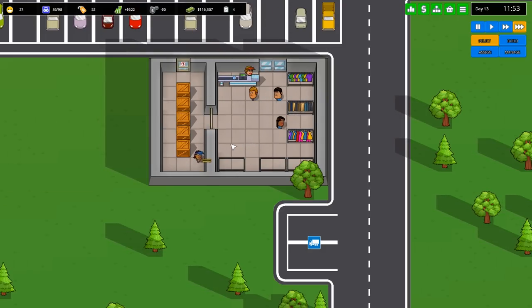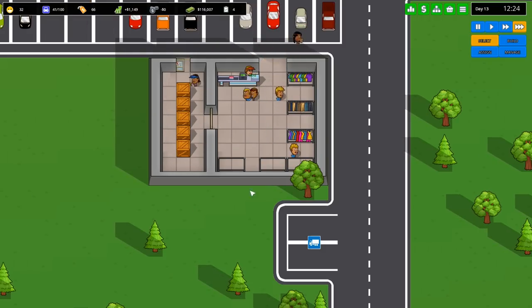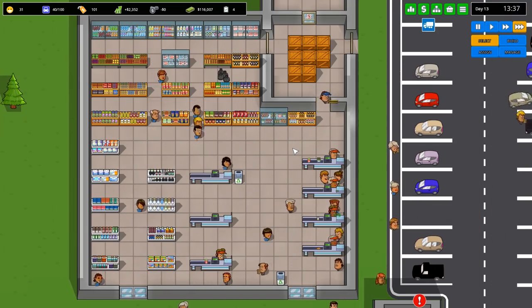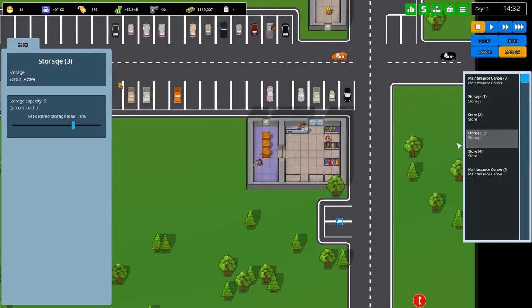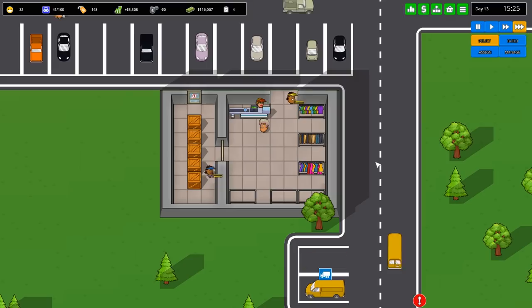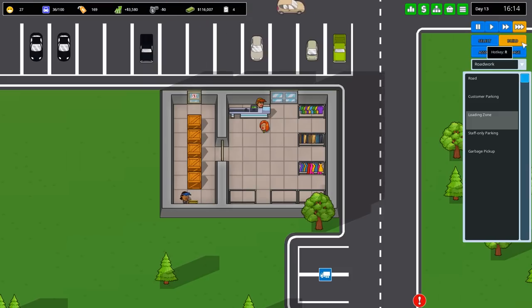Now, why are you not doing what I think you're supposed to be doing? Fetching stock. He's wigging out for some reason, and I don't understand why. I think for this room up here, we probably need to hire another stock boy, store clerk. All right, we got all of that. What is this? Manage storage 3. Let's go ahead and get the full capacity in here. There we go. I just don't understand why he's not doing the things that he should be doing.